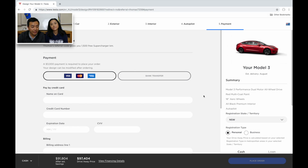Okay, so we've come to the payment page. It's asking us for a $3,000 payment today. Now, with our reservation, we actually already paid $1,500. There's no mention of that just yet. I assume that amount will be deducted from the final payment down the track when we do take delivery of the car.